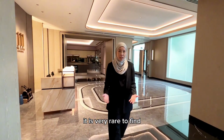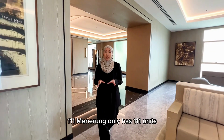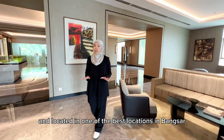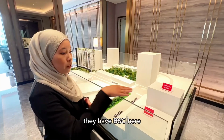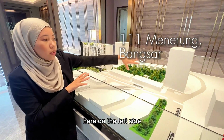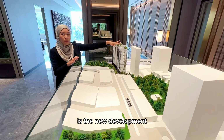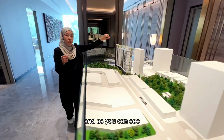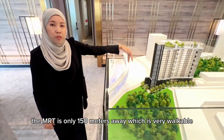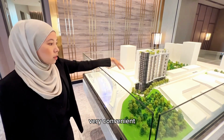It is very rare to find a new development with such low density. 111 Menerung only has 111 units. It is freehold and located in one of the best locations in Bangsar. We have BSC here. We have the original one Menerung here on the left side. And right beside this one Menerung is the new development 111 Menerung. And as you can see, if you come here, the MRT is only 150 meters away, which is very walkable, very convenient.